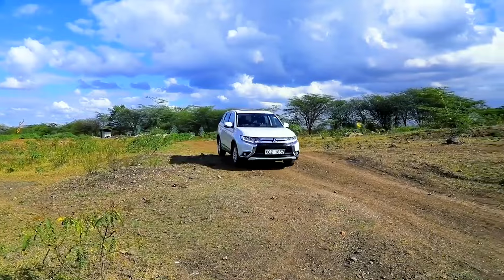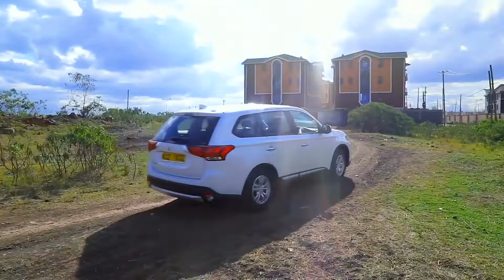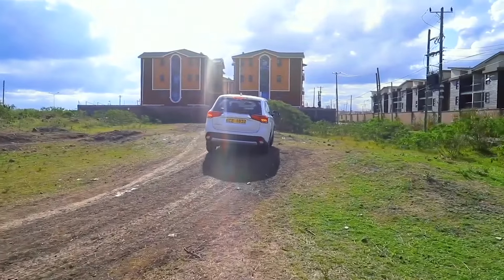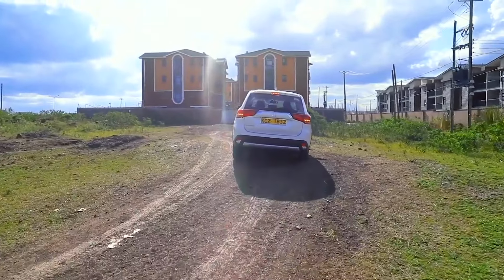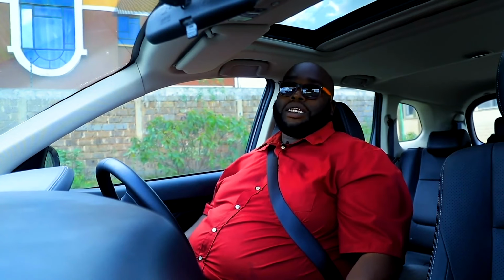So guys, we've just ventured off tarmac into a murram section and are just about to sample the four-wheel drive system of this Mitsubishi Outlander. Remember I mentioned earlier that the Mitsubishi Outlander comes from a family where their 4x4 heritage and capabilities are known, from the Paris-Dakar to the World Rally Championship.